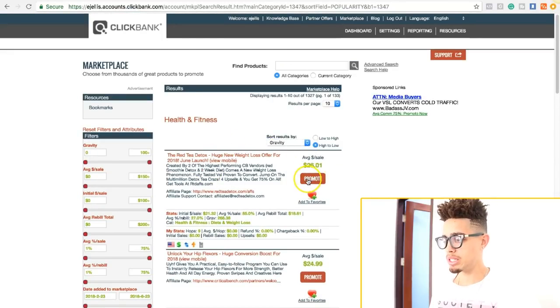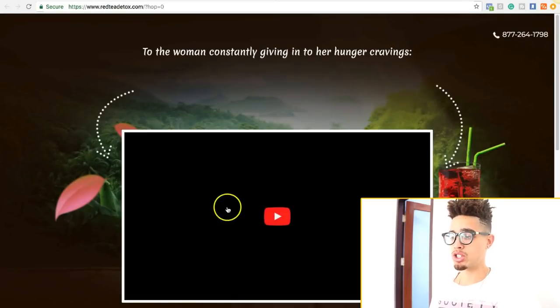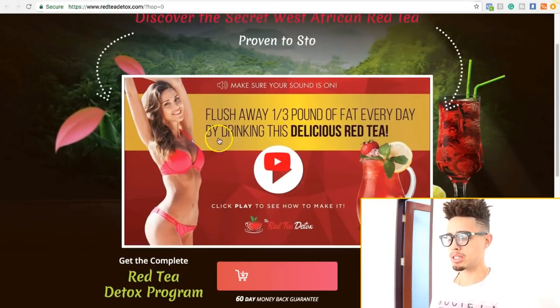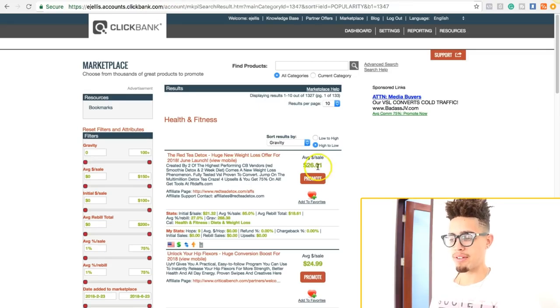So what I'm gonna do is simply press promote, right? And if you wanna look at the offer before you decide to promote it, you can actually just click the title and it will show you the actual offer. So boom, this looks good. They sell it for $37. So they pay you guys a commission. The average commission is about $26, right?